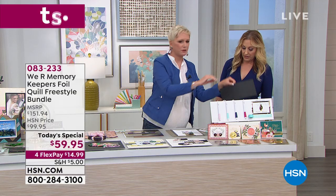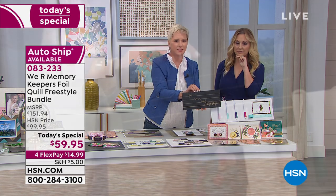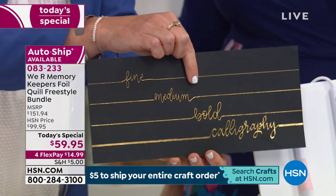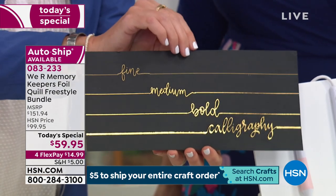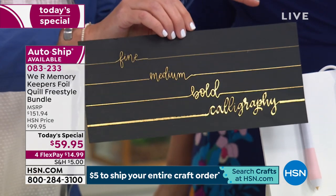And I want to really quickly, before I get started, a bunch of folks had asked, and I love the feedback that we get, so I can see the different widths of the tips. So this is fine. This is medium, which we're also calling standard, bold, and calligraphy. So you're getting four different widths of tips, and then you're getting the 40 sheets of foil.